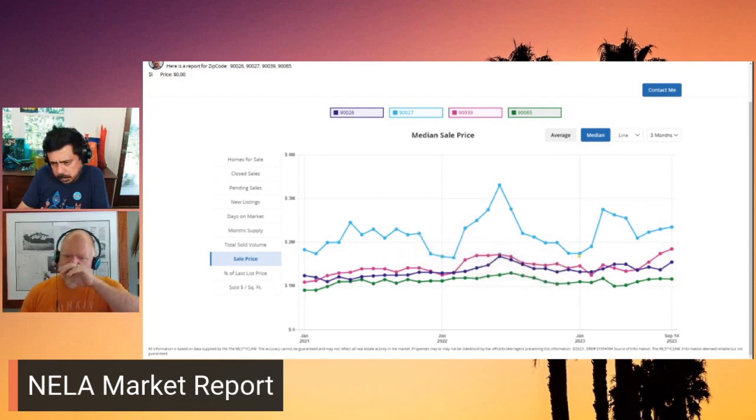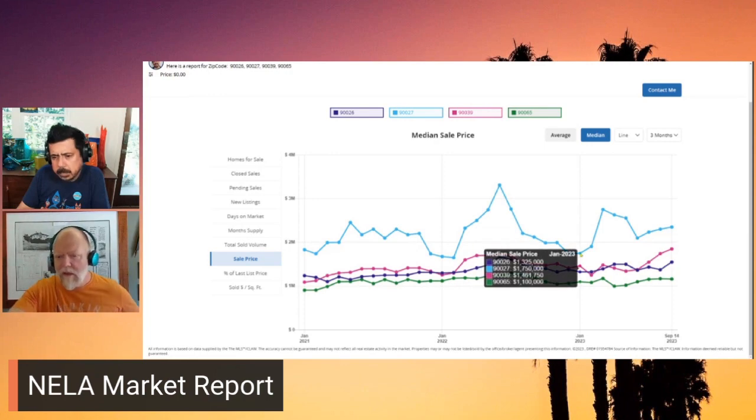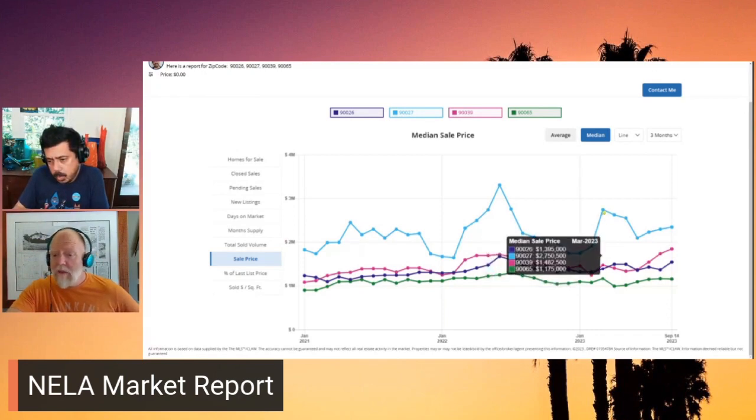And they vary slightly, maybe the 90065 zip code hit a little more of a bottom, I don't know, let's say March or May, but then all three have picked up, at least from the time of April or June of this year, and have been on the uptrend. Now 90065 is flattening out.